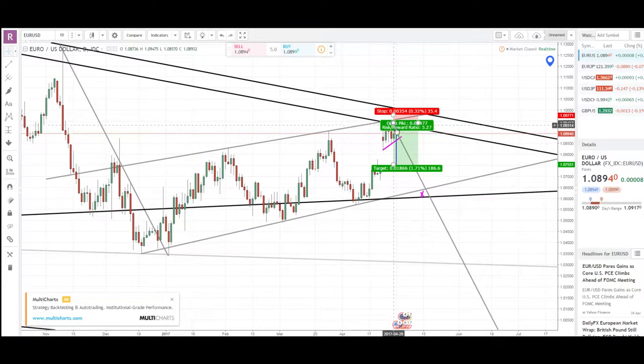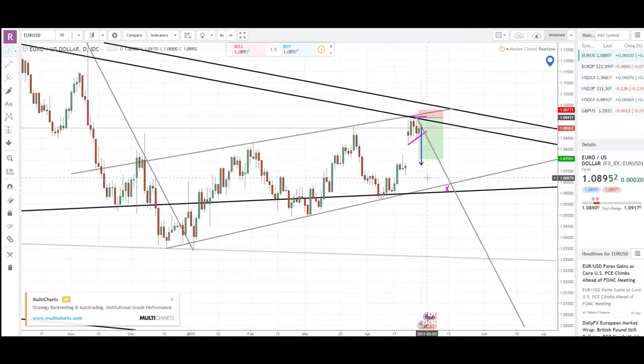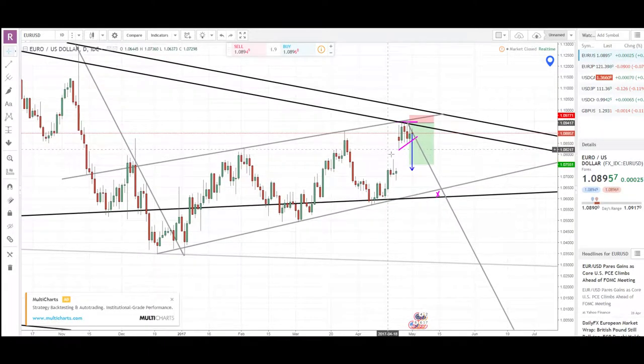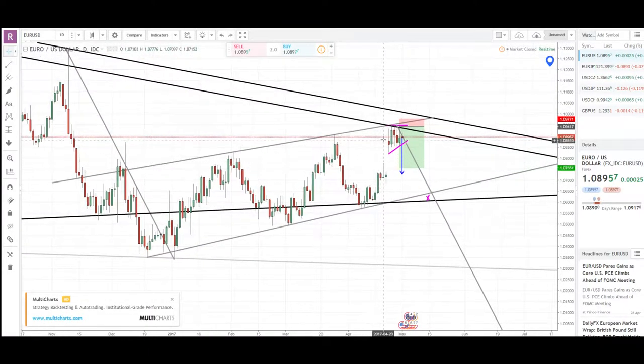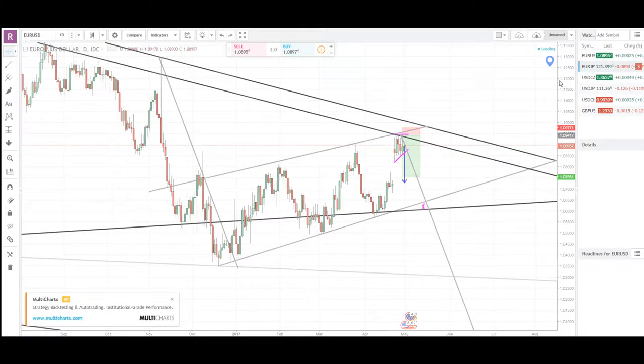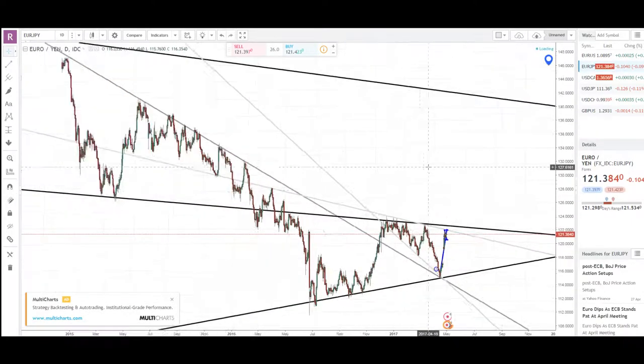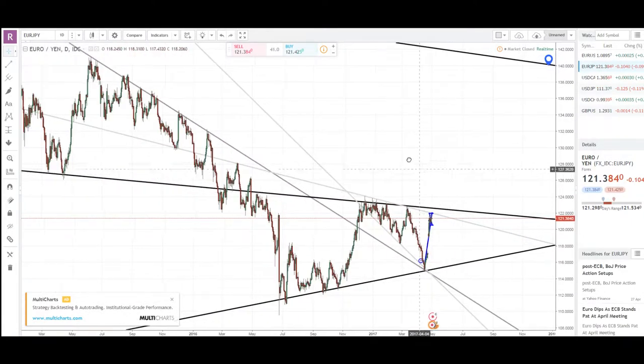So focusing for this week, I'm short to close the gap that price created last week with the French elections. This one. So I'm focusing to close it, and that's it. That's for Euro USD. Let's move on to Euro Yen. This is still the daily outlook.